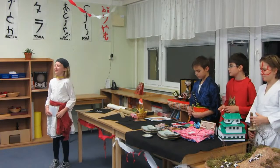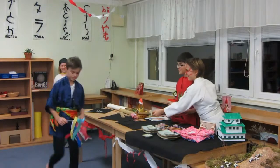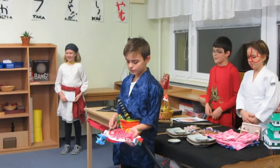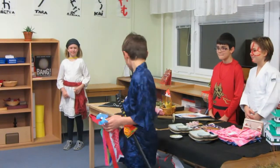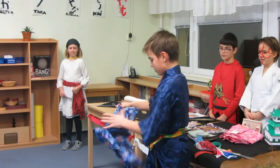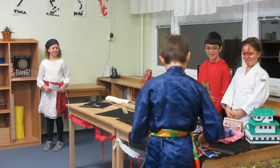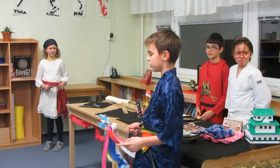Now Lukash will present his artifact. Sorry, the festival's over. So this is for Children's Day in Japan. There are flags with a decoration of a fish that are used in this festival. Children dress up in these kinds of kimonos, and the fishes are much bigger than these ones. They're sometimes up to 32 feet long.